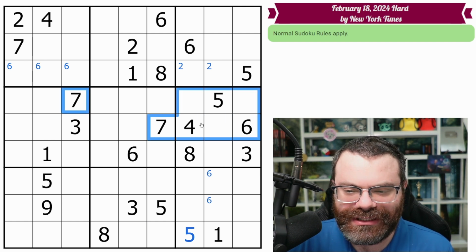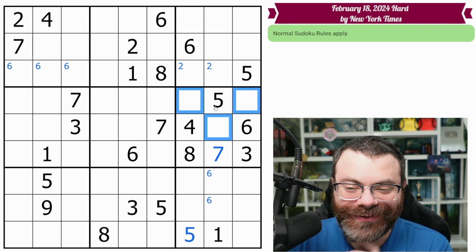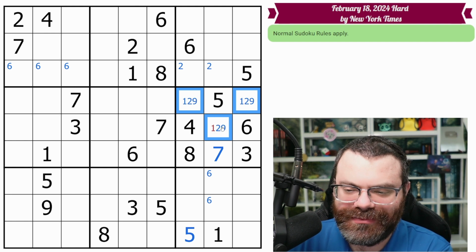All right, two 7s I'm noticing. Put a 7 there. I'm going to look at this band for a little longer, because look how full this box is. 1, 2, and 9 go here. I see this can't be a 1, so let's put 1, 2, 9.